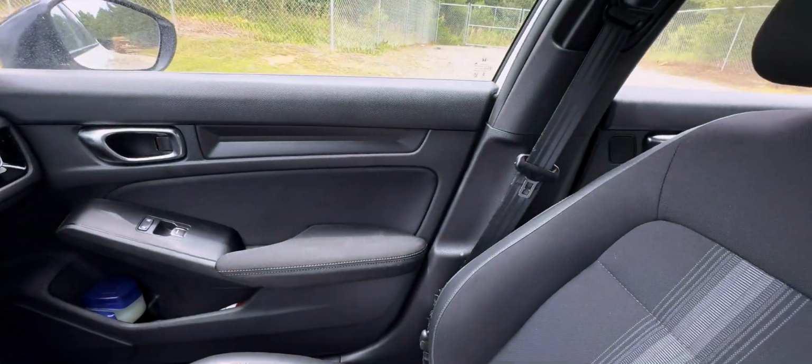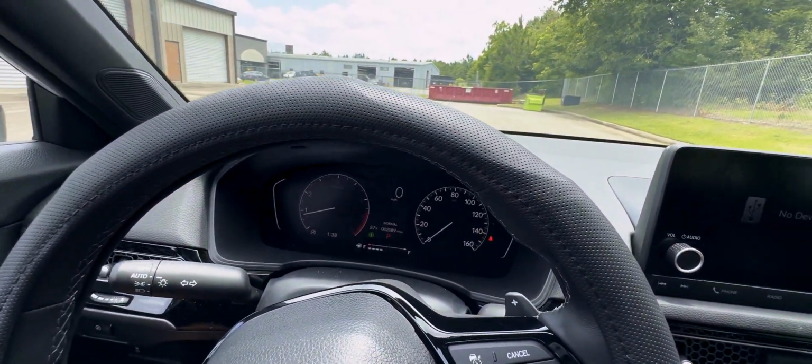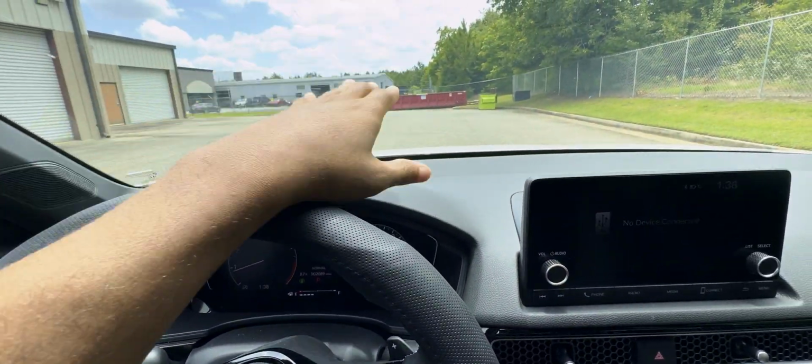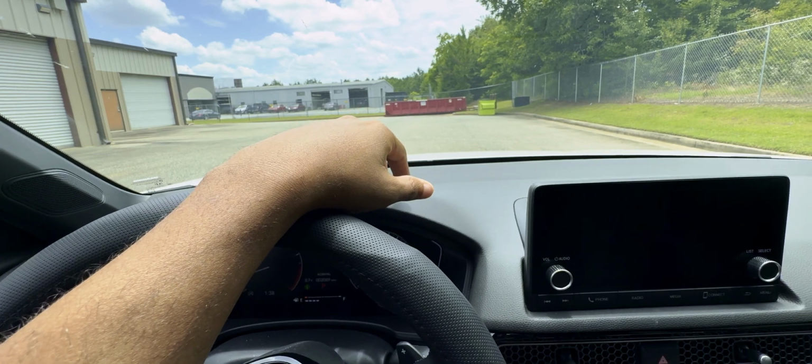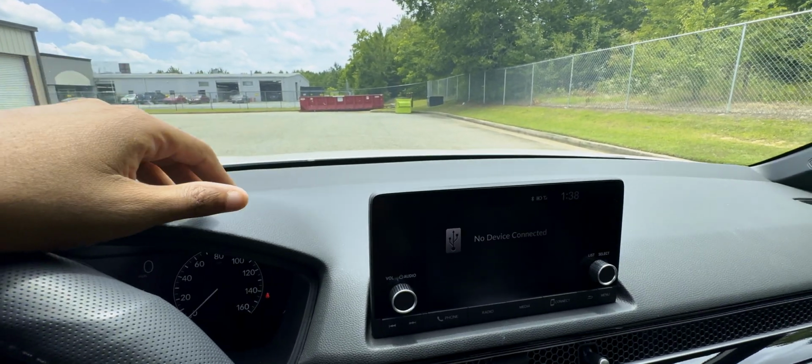If she had to, she would grab a cover and lay up. She slept from time to time on the way back. I think she was more awake on the way there. So overall, beautiful drive. It was a simple drive.